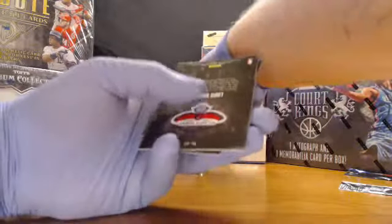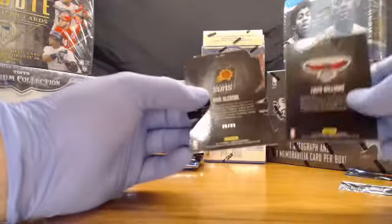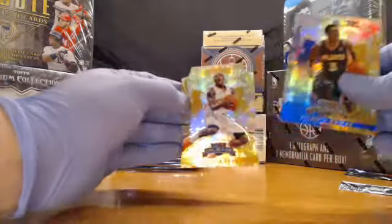899 at a 249. There you go. Got a die cut. Lewis Williams for the Hawks. And Eric Bledsoe for the Suns, 79 out of 99 on your die cut. There you go.